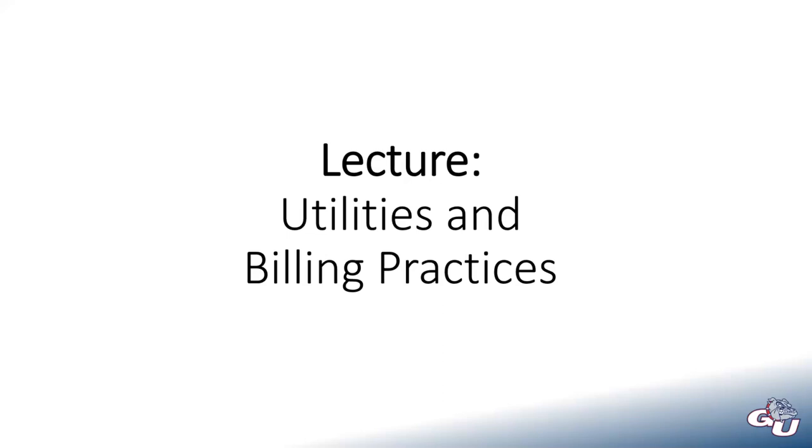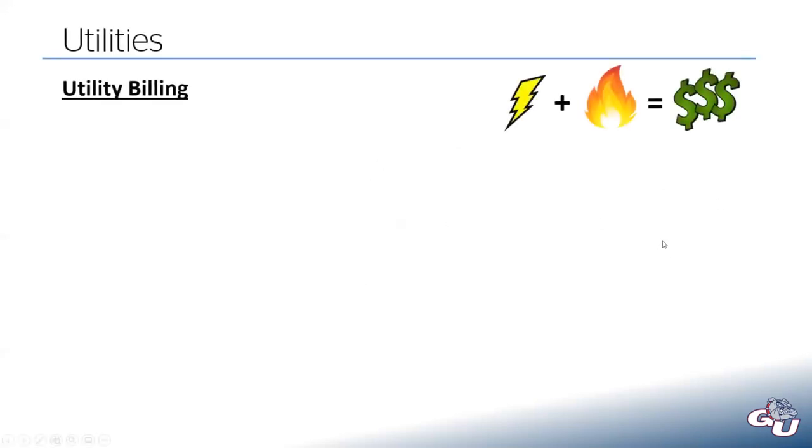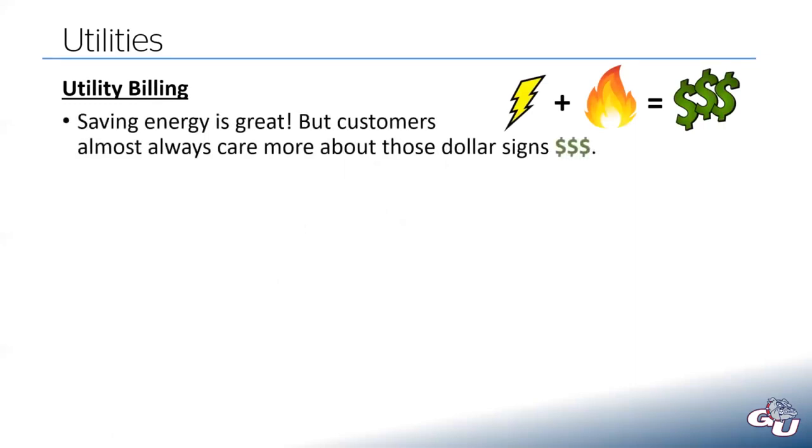Today's lecture is all about utility companies and how utility companies like to bill their customers. So with utility billing, when we're talking about doing energy audits and saving energy, that's great. I mean, that's a noble cause. However, our customers almost always care about the dollar signs. So how much energy are they saving versus how many dollars are they going to be saving?